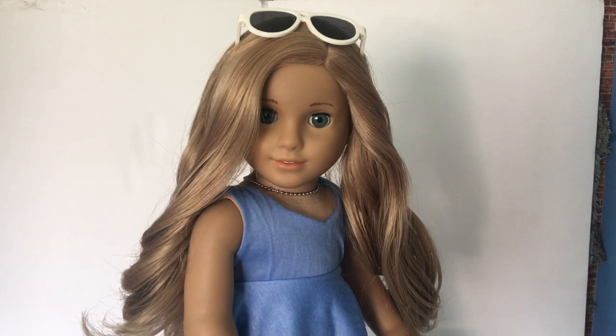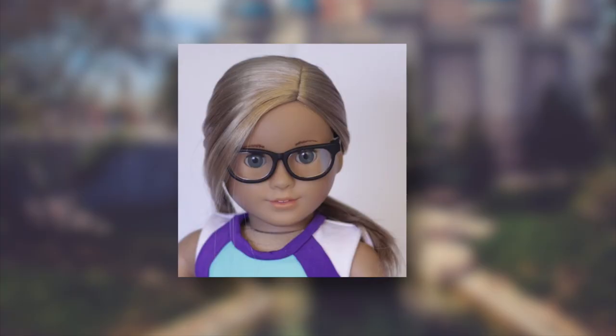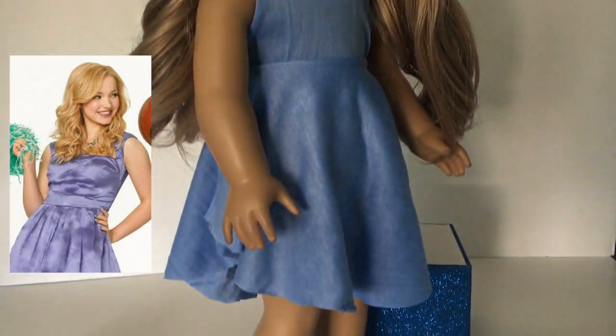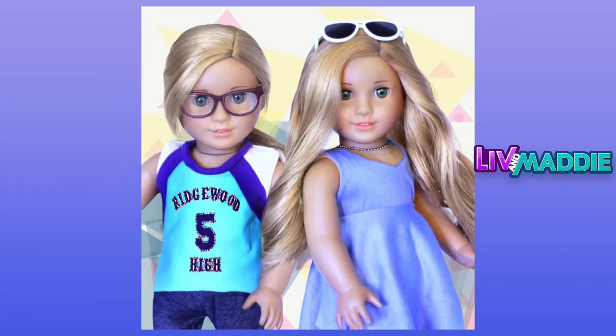Guys, I forgot the B-roll for Maddie, but I took some photos. Both Liv and Maddie are my Sabrina doll, except Maddie has Isabel's wig and glasses. Their eyes were edited green later. Maddie is wearing her iconic basketball jersey from the show, and Liv's outfit was based on this. And this is Liv and Maddie.